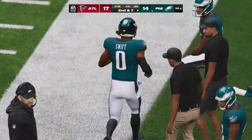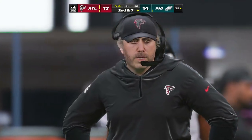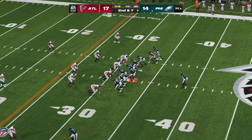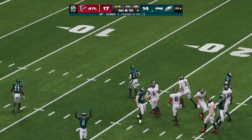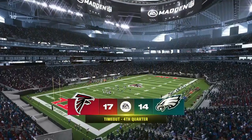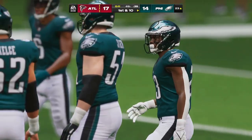It didn't check off every box, but the most important one. Got the clock stopped, getting out of bounds. They may be a little short of the 1st down, but I thought that was the key. Here's 2nd down. A handoff to Penny. And he'll go down here right around the 23-yard line. The Eagles will take their 3rd and final timeout as they'll stop it with 11 seconds remaining in the ball game.